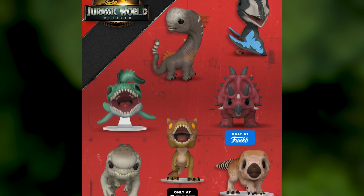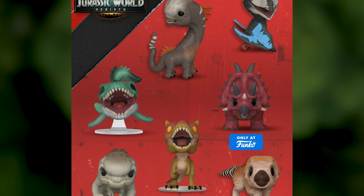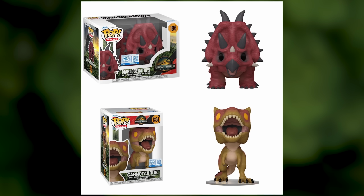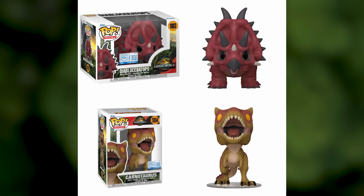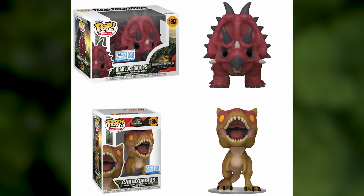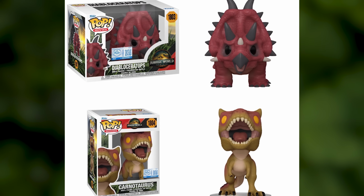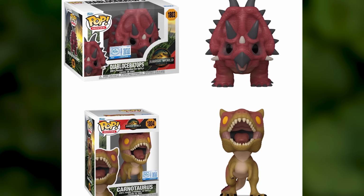Why are they making Diabloceratops and Carnotaurus? It's hard for me to see how these two could possibly fit into the film. Now, perhaps the Diabloceratops has replaced the rumoured Triceratops in the final cut. Perhaps both dinosaurs are part of a news segment at the very start of the film, kind of bridging the gap between Dominion and Rebirth. Perhaps they're just there in the background.